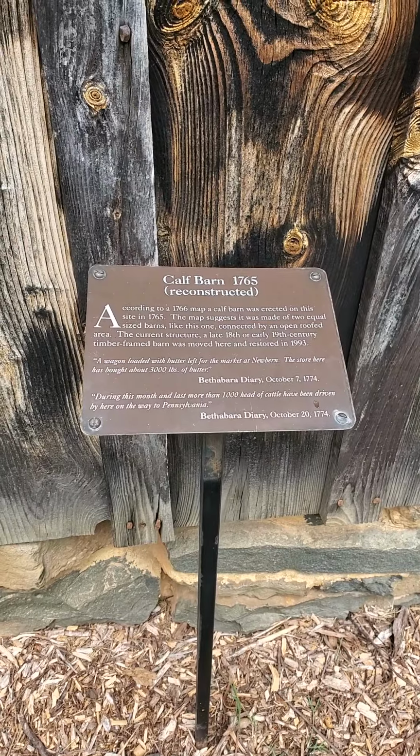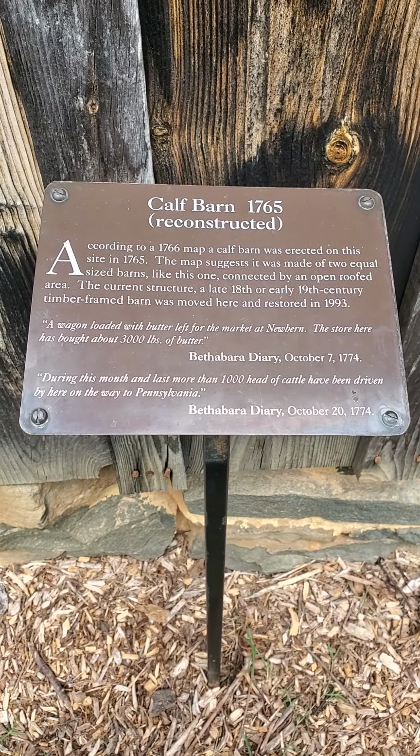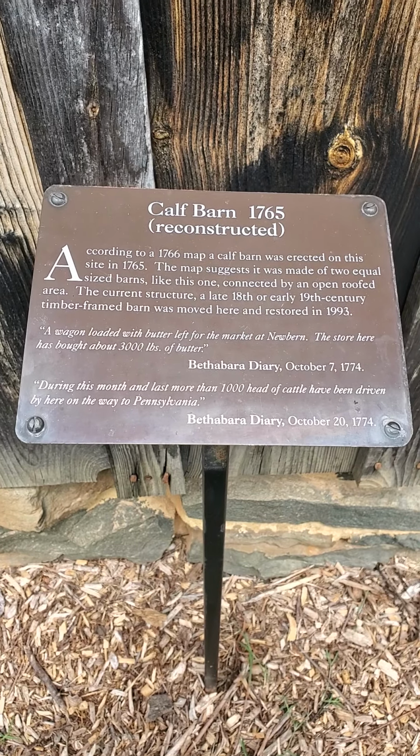Hey everybody, so I am still here in Bethabara, and I am here at the Cooper, or this part is the calf barn. I'll let you guys read that, so pause the video and read it if you want to. This is where the person called Cooper worked.